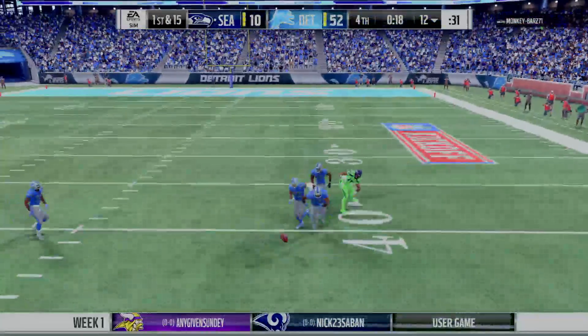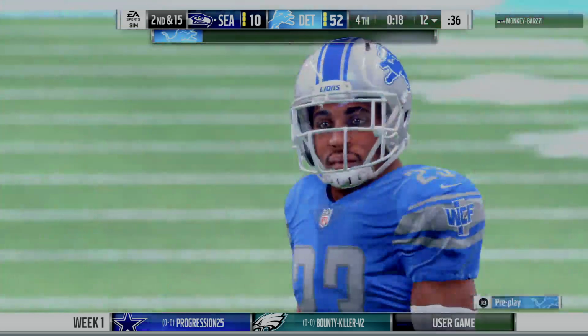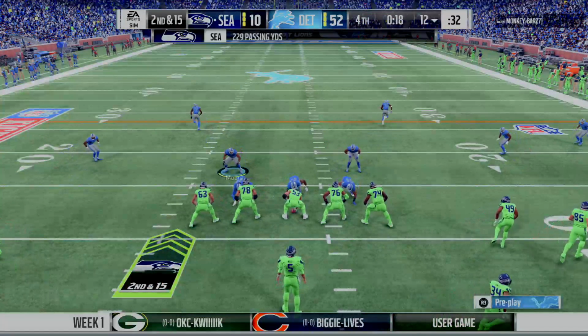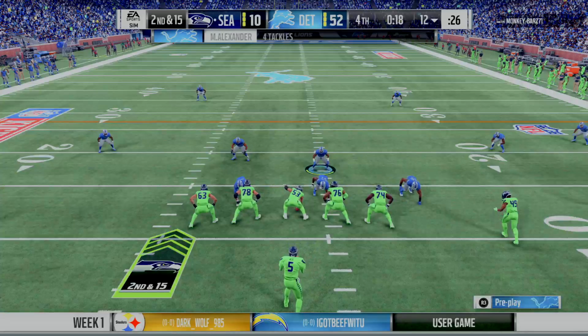And nearly another interception. They've been around the ball all game. This defense was definitely alert to the possibility of the deep ball, and they were more than ready for it. They've got the lead, fourth quarter. Maybe can expect more passes like that downfield.